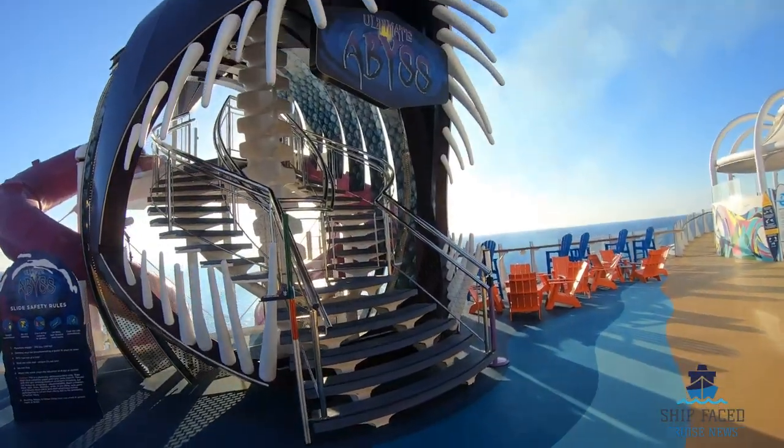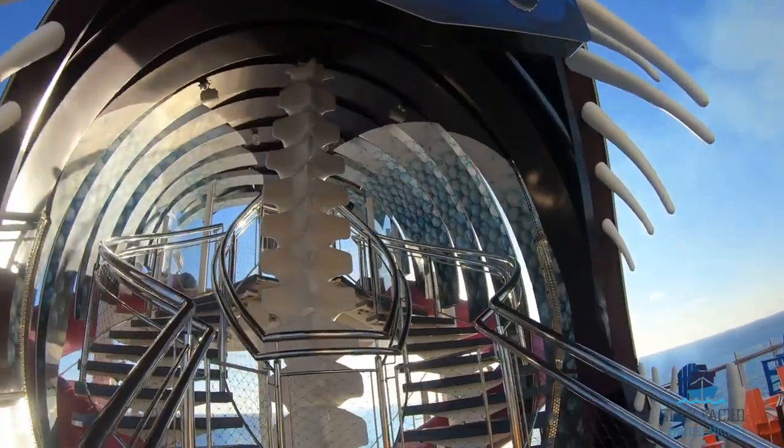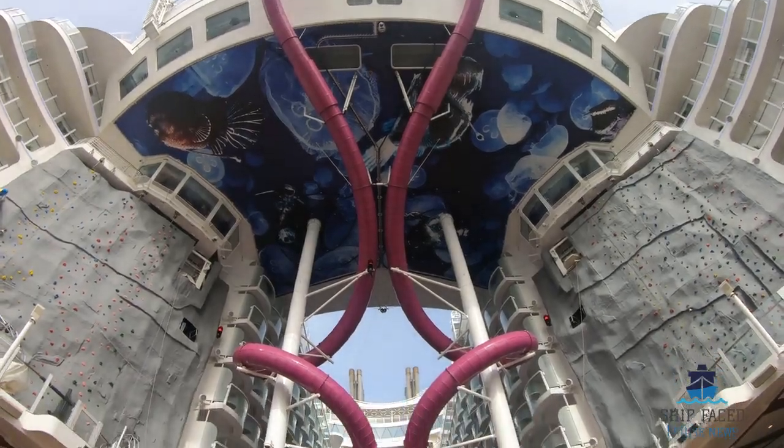And right at the back of deck 16 they had the Ultimate Abyss, the largest dry slide at sea. This would take you from deck 16 to deck 6 in about 12 seconds.